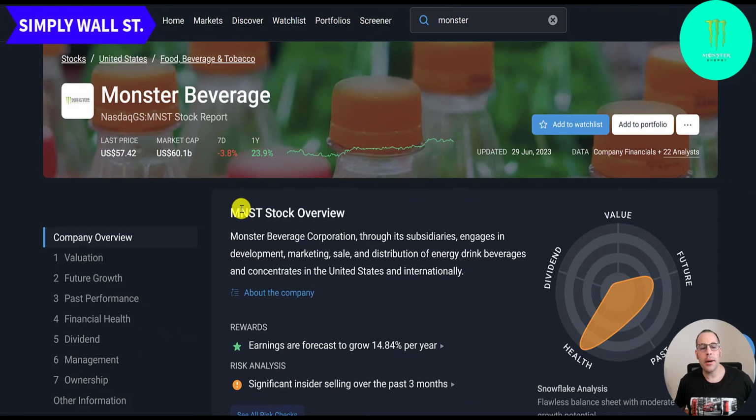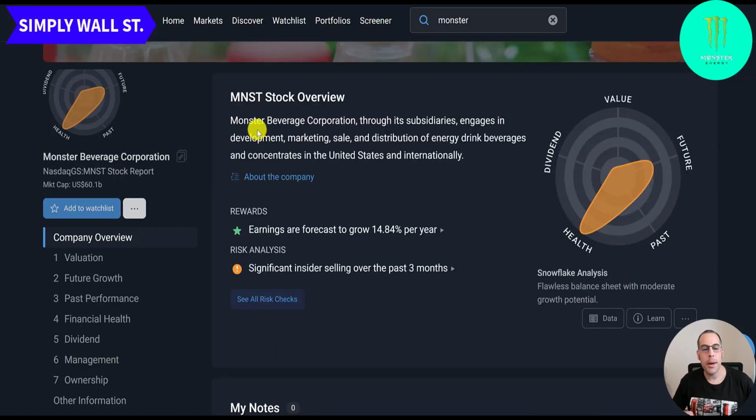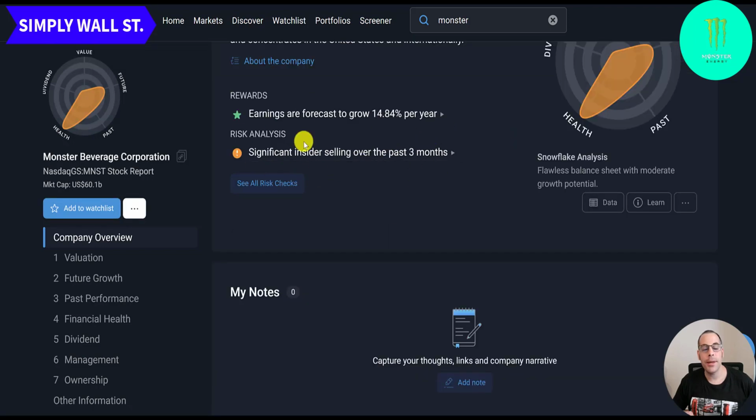Let's look at the stock on Simply Wall Street. It last traded at $57 a share, 60 billion market cap, up 24% in the past year. Monster Beverage engages in development, marketing, sale, and distribution of energy drink beverages and concentrates in the US and internationally. It looks like there was significant insider selling in the past 3 months.